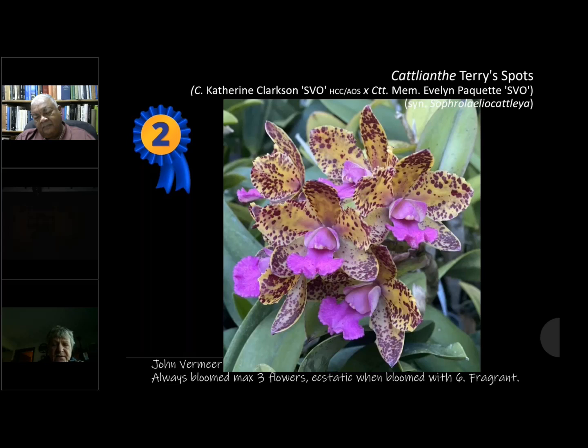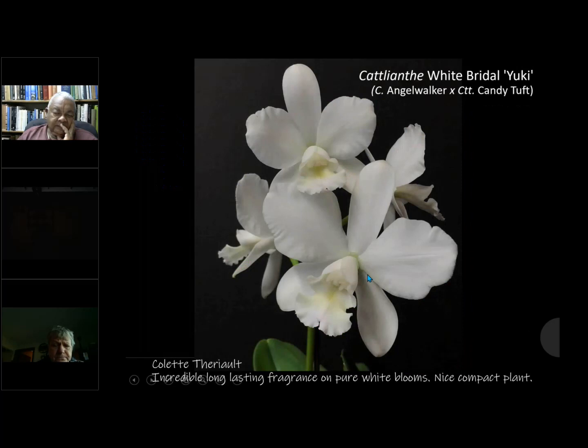As John says, when they really do well, it'll go from 3 to 6 flowers on a head, and that really is something. And I bet it's really, really fragrant. It's a beautiful thing. This I thought was very interesting.